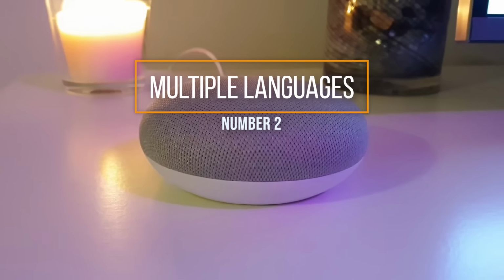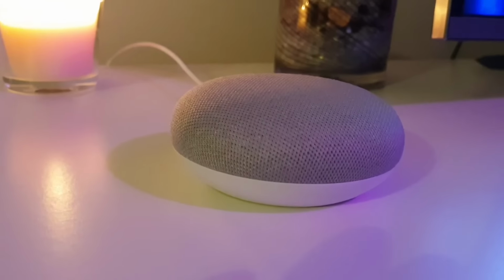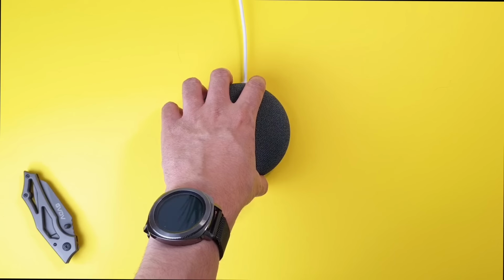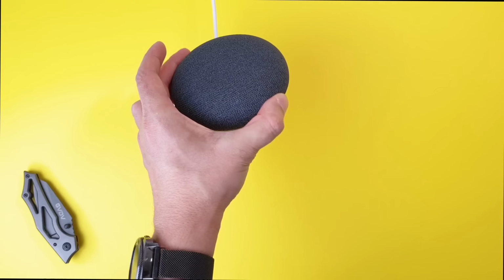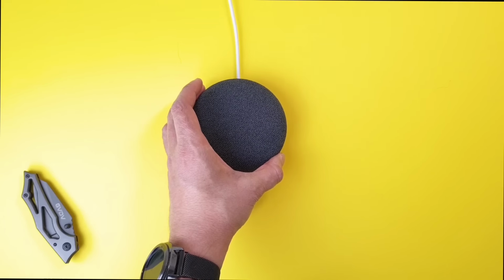Actually, you can speak to the Nest Mini in different languages and it will respond in that language without the need of changing the settings every time. This comes handy if your roommate speaks a different language and you want both to use the same Nest device, or maybe you just want to speak different languages for different voice commands.